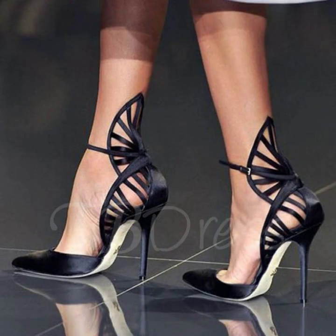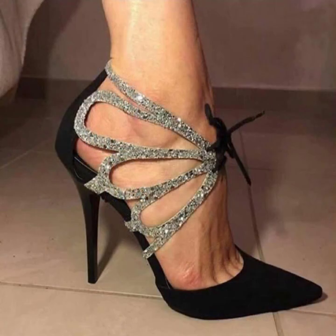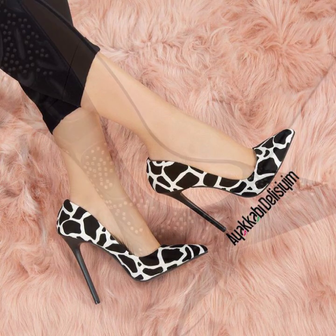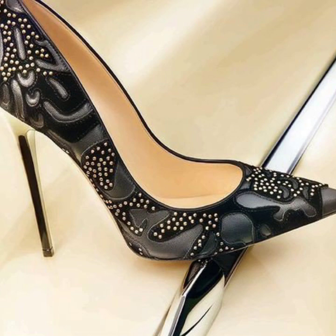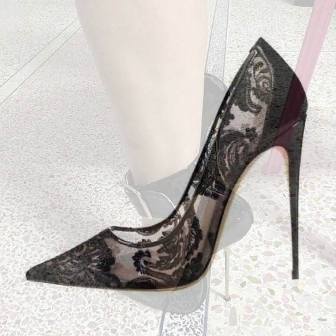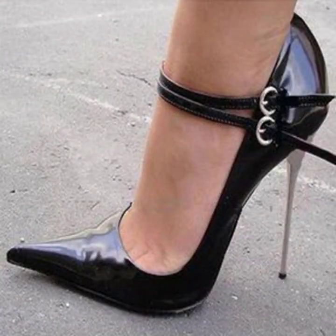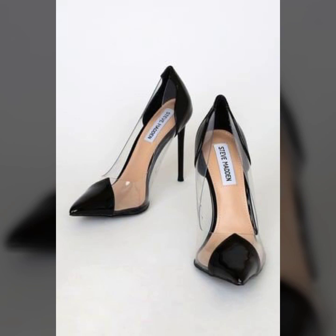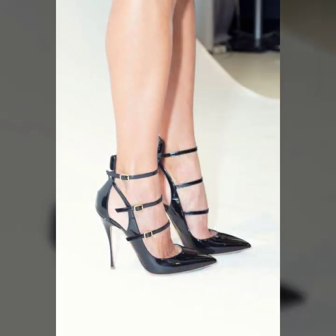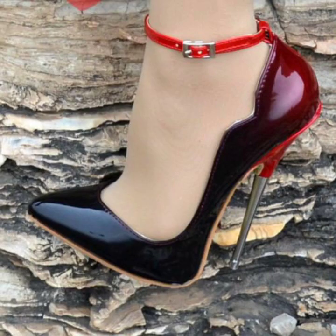Today I'm going to share with you the most pretty and most fabulous designs of pointed toe women's stiletto bridal shoes for girls and women. But these are not really bridal, because brides wear fancy and top class shoes, but these are nothing high top class and nothing fancy. Casual wear.